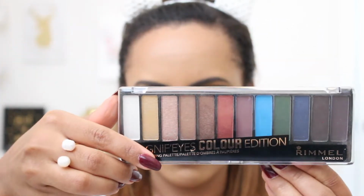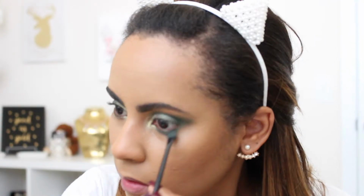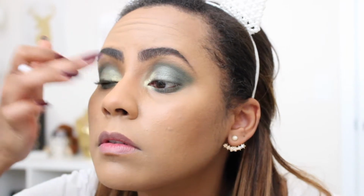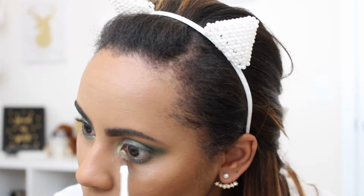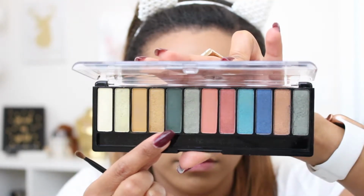And now I'm just going in with that green color again from the Magnif'Eyes Color Edition, and the same sponge, and I'm just applying it in the lower lash line, just to give the eyes a little bit more definition, more depth. And I'm going in with that greenish yellow color in the center part of my lid. As you saw, you just gotta know how to work it out. I decided to go in with my fingers in that case, and I applied a little bit just in the center part of my lid, just to lighten it up a little bit, of my lower lash line, I'm sorry.